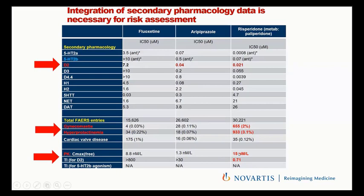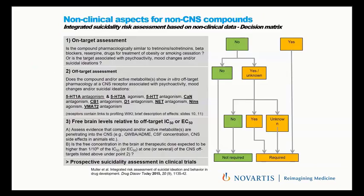It looks like risperidone has the highest exposure, but if we divide the D2 IC50 by the free Cmax exposure, you can see that the therapeutic index or safety index is over 800 for fluoxetine and over 30 for aripiprazole. So these two compounds are safe for these particular side effects, but it's 0.71 for risperidone, which means that the side effect will manifest, according to the D2 effect. This is the way we can look at marketed data and then define what kind of therapeutic index, or what kind of safety window, we can afford in the preclinical setting.